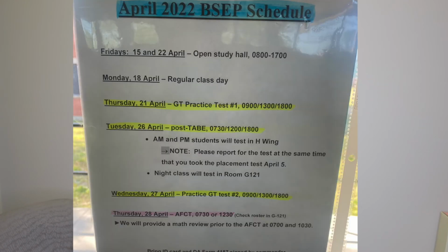So once you keep going through the motions of going to study hall every day, going to math class, going to English class, you will have to take your test at the end of the month, which is going to be all in 1 week, y'all. You're going to have 2 practice GT tests, and you have to take your post-TABE test, and then you have to test for the AFQT. And when everybody gets done taking the test, you're going to see everybody waiting around to get their unofficial score. So that was BSEP, like, to a T, y'all.